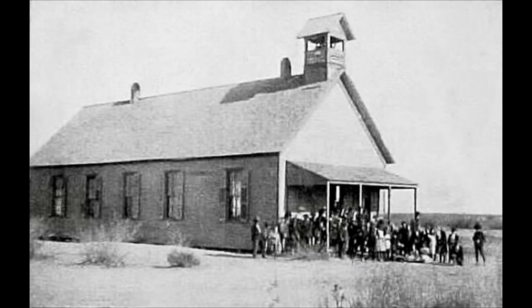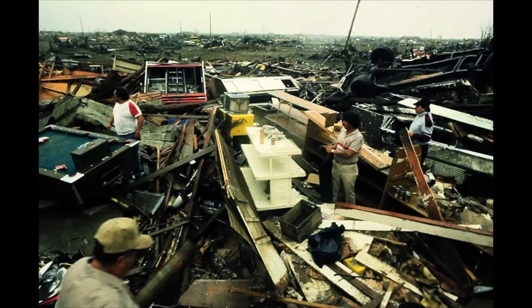Then a couple decades ago, a tornado ripped through here and took out a lot of the old buildings. I think right along the railroad, a few blocks from here, is where the main street was, and there's just some rubble and a few older buildings still there. But we'll take a look at it.